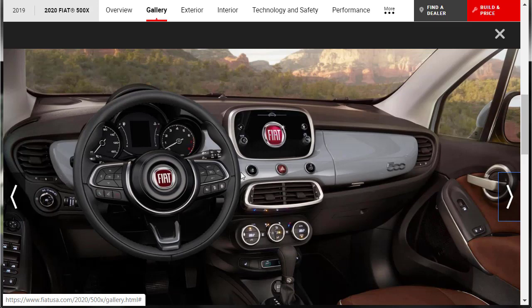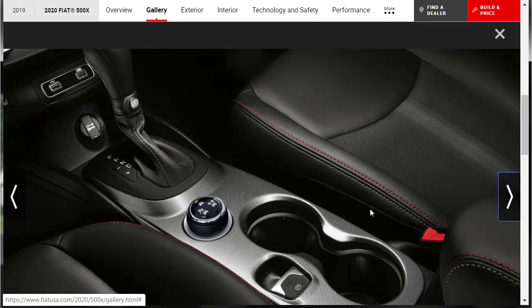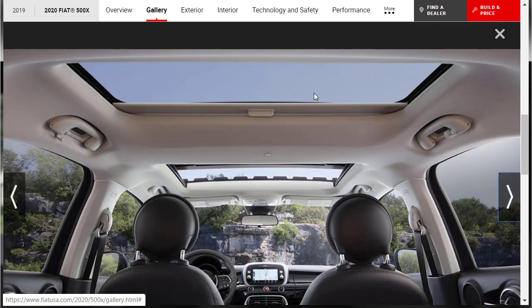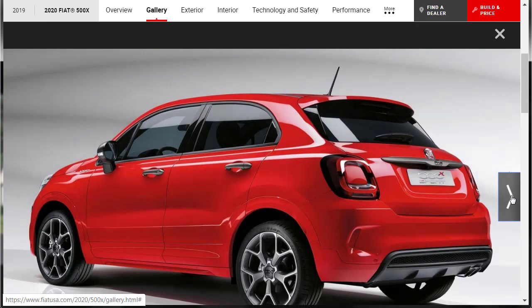The dash and the interior is really nice. It's kind of upscale. Got a lot of colors, a lot of digital, this and that. You got your big infotainment screen right there. And like I said, the exterior is what it is. I see an electronic e-brake down here. I see drive modes. There's your automatic transmission. Like I said, it's a 9-speed transmission. I saw 2 USB ports. Look at a dual pane sunroof, just like the Jeep Renegade also has that. Yeah, and like I said, the Jeep Renegade is definitely going to have more off-road prowess.